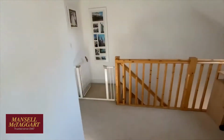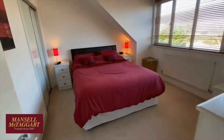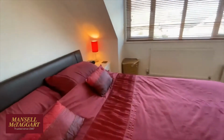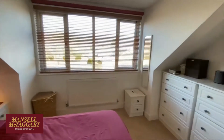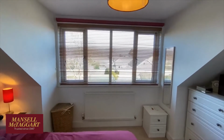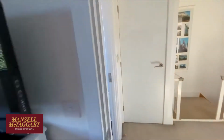Come around, have a look at the main bedroom. It's a great big bedroom here with another set of wardrobes. Plenty of space, as you can see, for chest of drawers. You could put more wardrobes in there if you wanted to, really easy. And then the big window overlooking the rear garden. You've actually got quite a distant view there, all the way across towards the Ashdown Forest, but it's a bit hazy over there today.